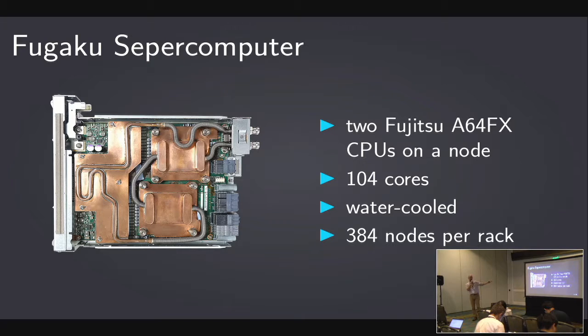This is how the node looks. It has two CPUs built by Fujitsu, based on the ARM V8 instruction set. It's water cooled, and it will be around 150.